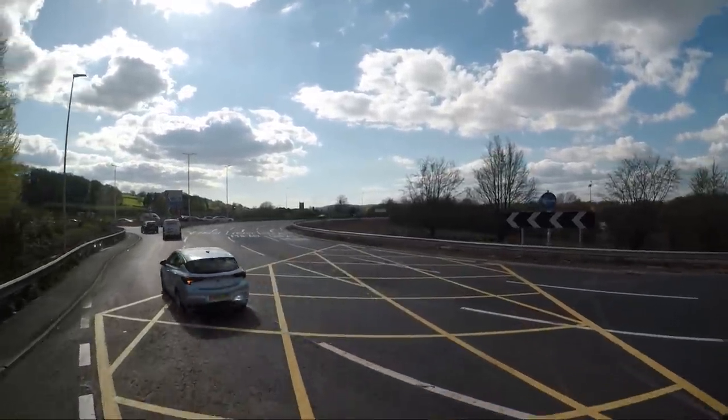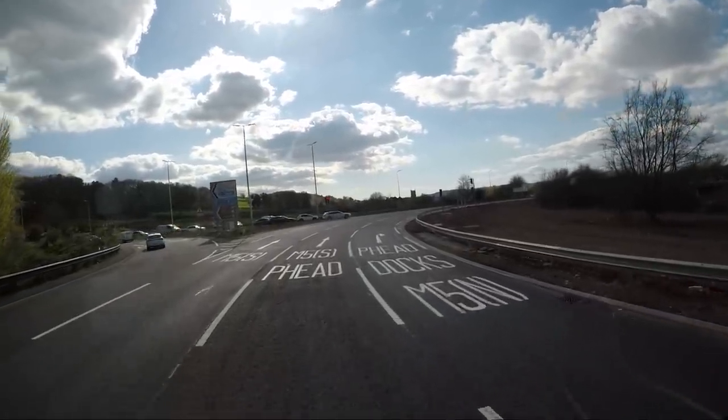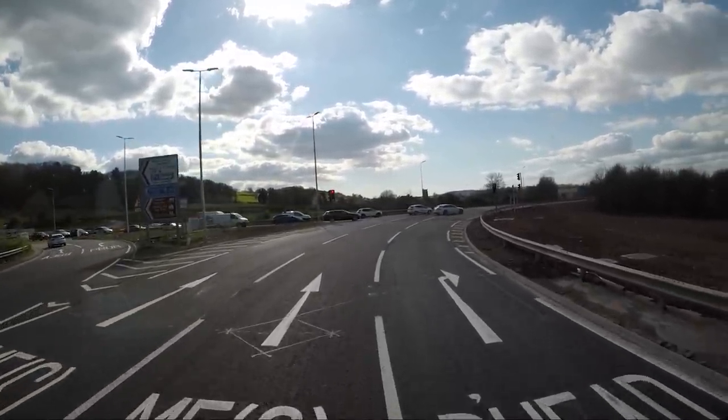There we go. So there we go. M5 North, we want this lane. There we go.